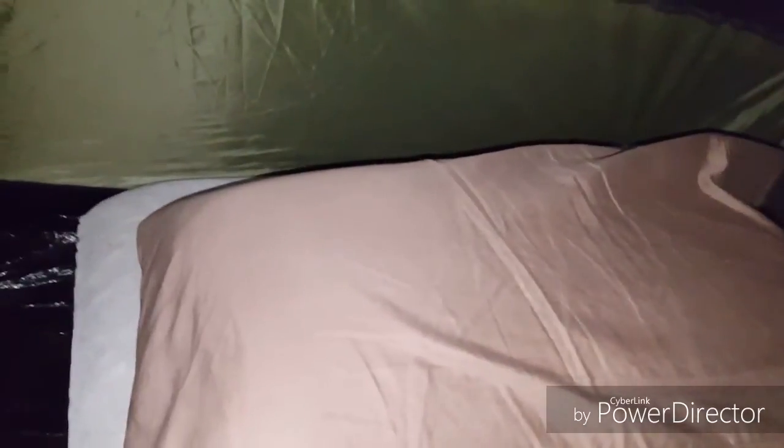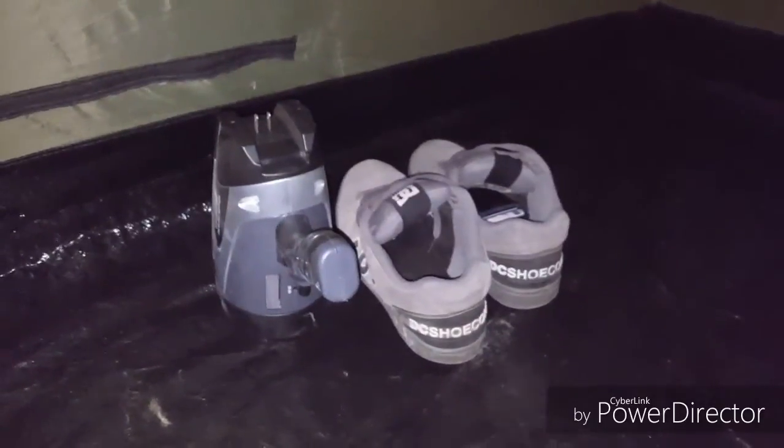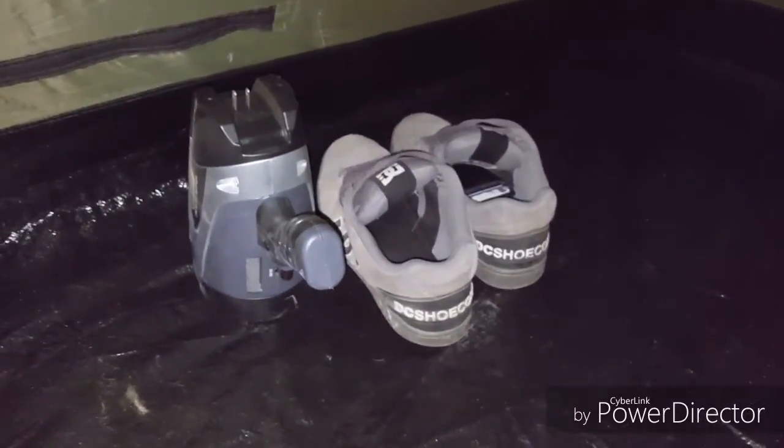And then, you know, I got my Tempur-Pedic pillow because, yeah, I gotta have a Tempur-Pedic. My airbag setup. I got my little self-inflated deal underneath it. I hung my keys up because I'm notorious for losing them things. My spotlight, and then my Dick Corporals. Alright guys, until next time, peace.